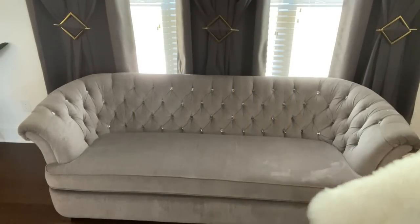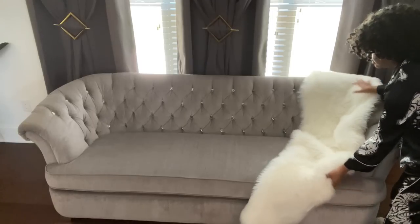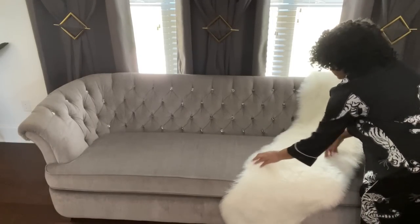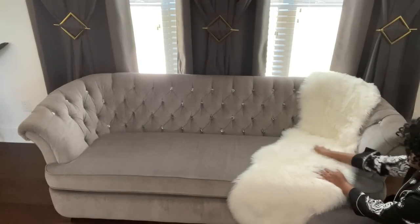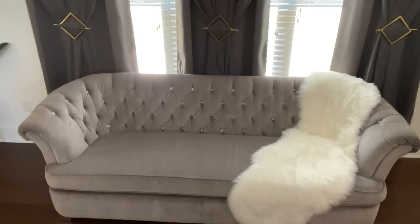Guys, we finally made it to the other side of the room. Let's decorate this couch. Here you can see me with this beautiful runner. It's like a faux fur runner. I have used it for so many different things. I've used it over my chair. I have used it during the winter months on my dining table as a runner. It is so versatile and I absolutely love it, and you will continue to see it around my home, okay?